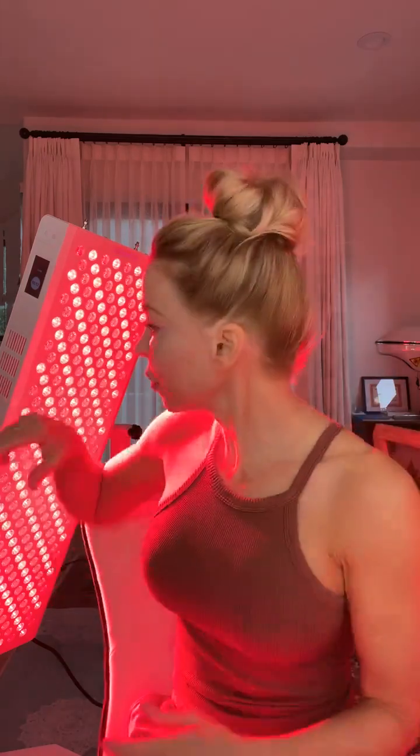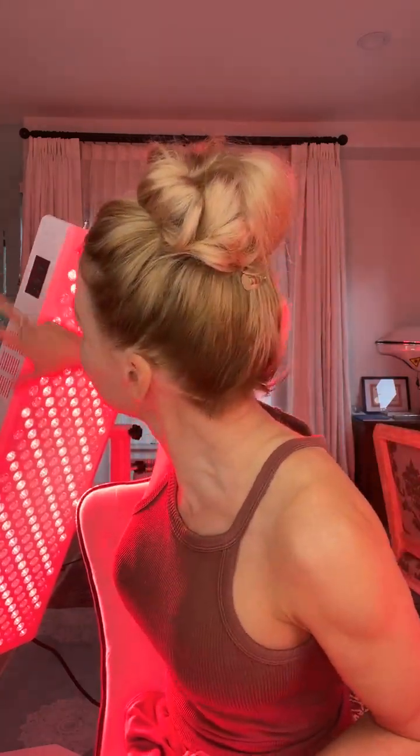I want to be very clear about this, you guys. A red light therapy device like this, the panels have a combination of red and near infrared. So when you're looking for a device like this, if you have melasma, you want to make sure that you're turning off the near infrared, because near infrared could actually make melasma worse. So that's kind of what we want to talk about today. I'm going to turn this off just so I'm not blinding everybody.